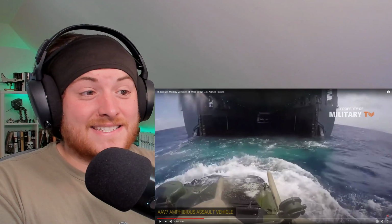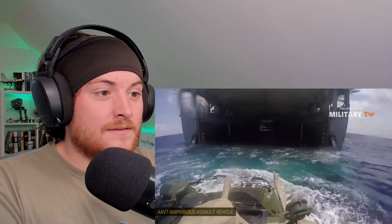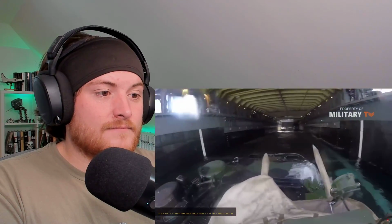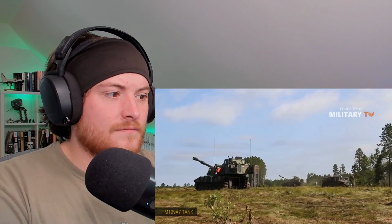This thing's a beast. I love this vehicle. This is my favorite so far. On paved roads, it can even reach a top speed of 45 miles per hour. That's really cool.